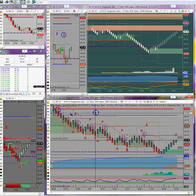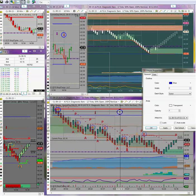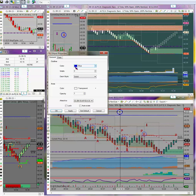Take this one and drag it wherever you want. Say you want it right here, or you want it somewhere else. Whatever you want to do with it. Put it down, right click it, go to properties, you can change the color, you can make it fatter or thinner or whatever you want. I use 3 for the charts. It works for my eyes. And then you can change this to dot or dash or whatever you want it to be.